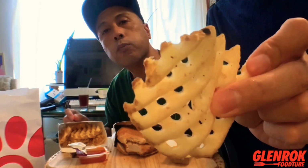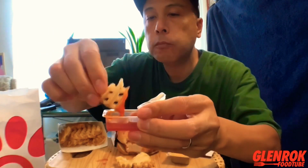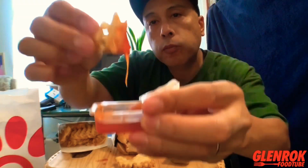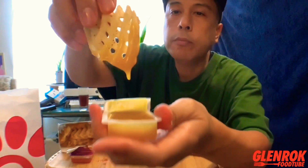Got some of those waffle fries. Be better if these things are crisp. Should pop them in the toaster real quick, but nah, I'm hungry. Tasty. Let's open this guy up. Honey mustard. But I think I like this better in the Polynesian.